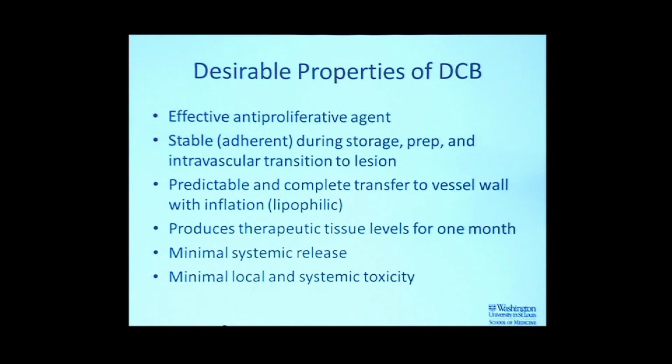Then suddenly you want it to do the magic of releasing it all at once against the vessel wall cleanly without embolizing. And to do that, you want to certainly have a lipophilic property there. And then produce the therapeutic tissue levels for several weeks, preferably about a month out. Also, of course, to make the FDA happy, you've got to have minimal systemic release and have minimal toxicity, both locally and systemically. The latter is really not an issue. The total dose here that we're giving is fairly trivial in any of these drug-coated balloon trials.